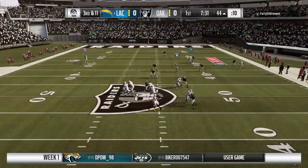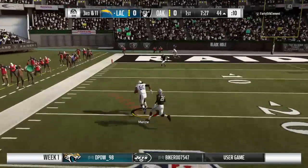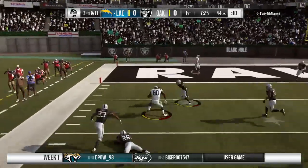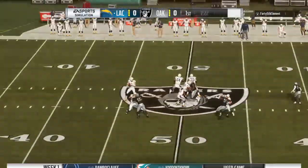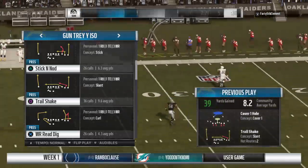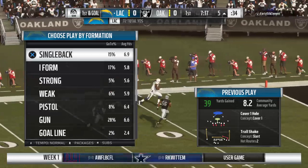On third down, he's got a man wide open, complete. And he gets it all the way down inside the 10 and mark him at the 5. They're able to convert on third down, and that sets up a 1st and goal.